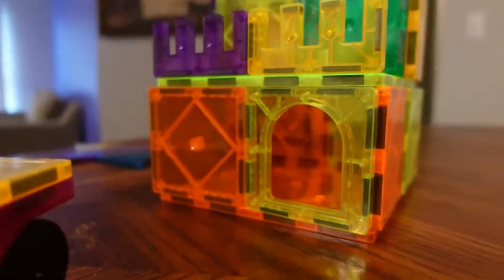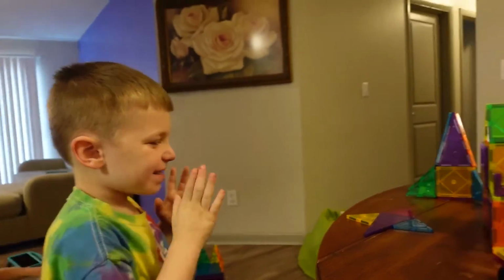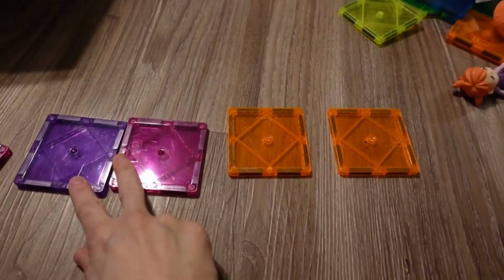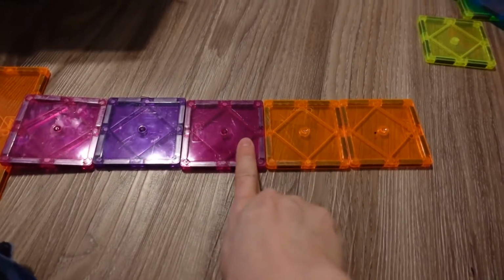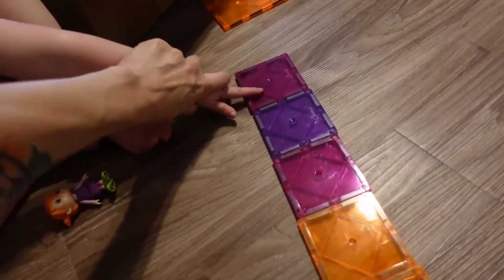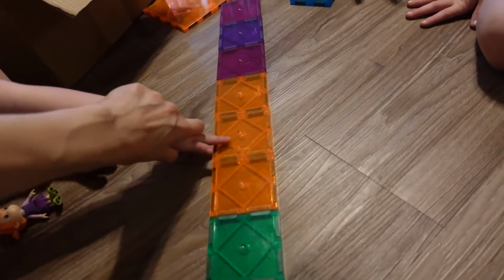Mommy, I made that. Watch, look. I made the biggest piece. Wow! It's so cool. Oh, did you make a house? Oh boy. Mommy, look. Right there. Can you count how many there are? 1, 2, 3, 4, 5. Good. Yay. See a finger. 1, 2, 3, 4, 5, 6, 7.